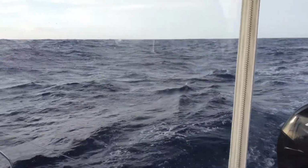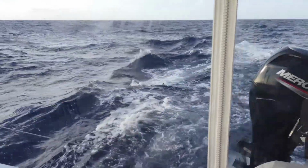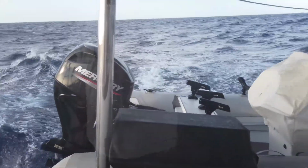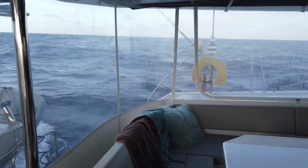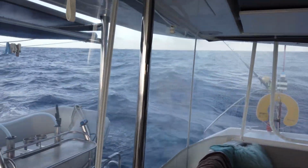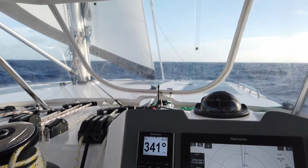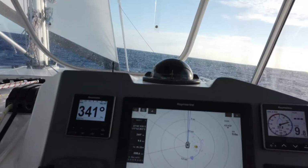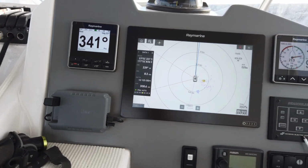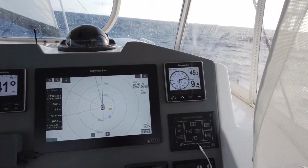But believe me, that is a 4-metre sea, and we are doing 8.5 knots at the moment. Got 2 reefs in the main and 1 in the Genoa. Still doing 9.7, 9.3. Off 21 knots breeze.